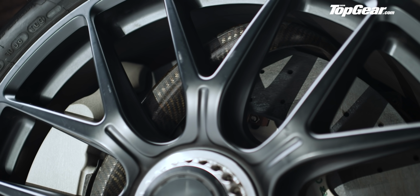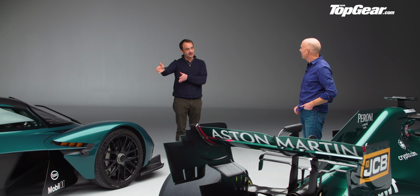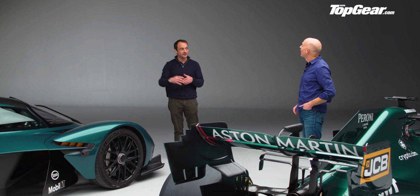But then on top of that, instead of blowing out the front of the wheel, all the air is scavenged out the inside of the wheel, which means that the air going down the car is cleaner, because you don't end up with a big wake coming out the front wheel.